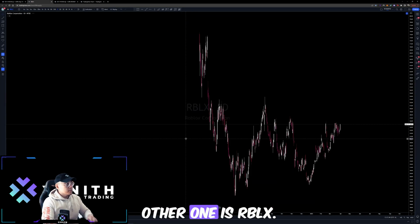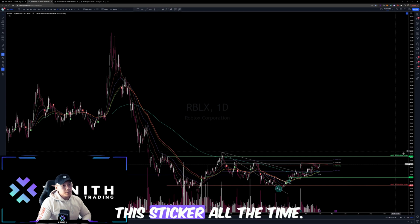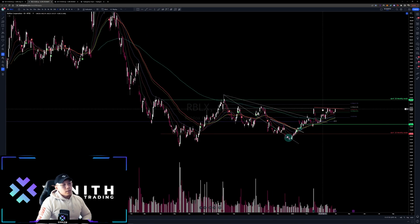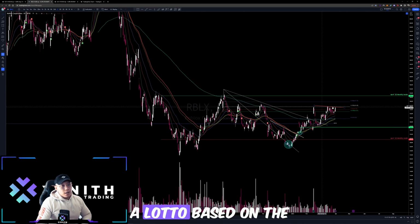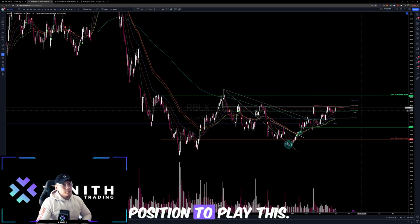And then the other one is Rblx. I love Rblx personally. I used to love trading this ticker all the time. This is also ready to break out. We are currently in a lotto based on the flows that I saw come in, but I'd like to get into an actual position to play this.